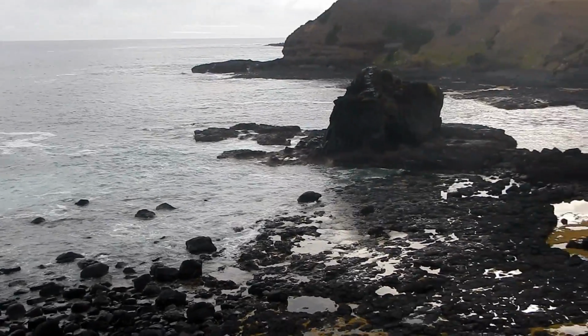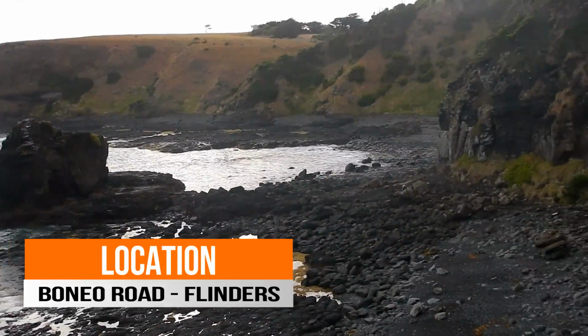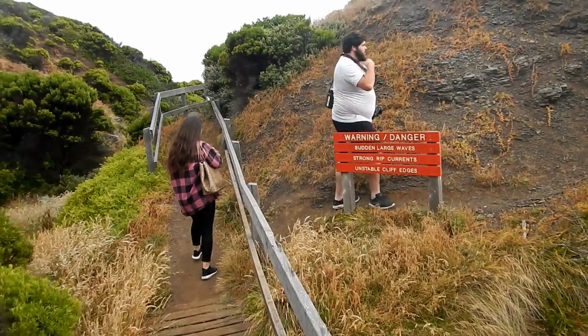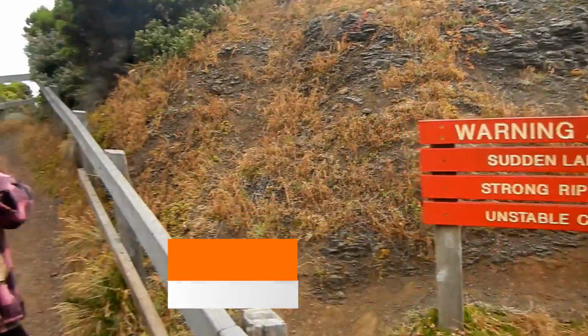The Blowhole track is located on Warriyo Road, opposite Razorback Road. At the car park there is a lookout with magnificent views of the wild rocky coastline and Bass Strait. But this wasn't enough for us, we needed to explore more.